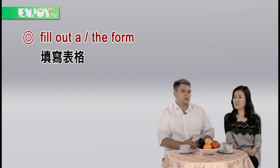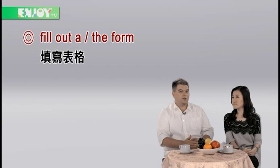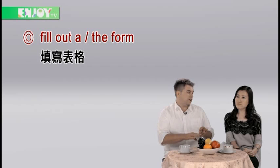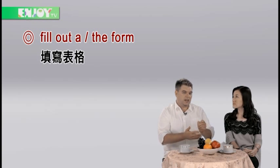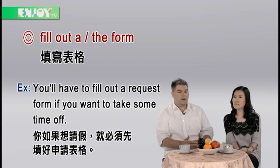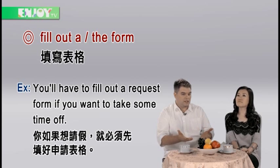Okay, if you look at the sentence here, we have several words and phrases. Now, one of these words and phrases, we start out with fill out something. To fill out a blank, you know, it means to write something in. So today we are filling out a form. And we use this a lot in school, in work, you know, getting a credit card, anything like this, you'll have to fill out a form. Even at work, you'll have to fill out a request form if you want to take some time off. If you want to take a vacation, usually you have to fill out a form. Even something simple like that.